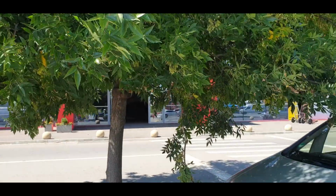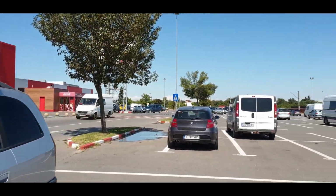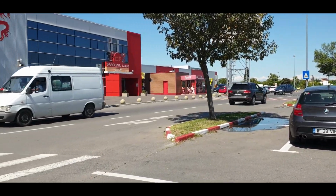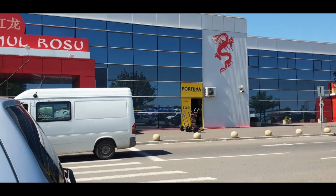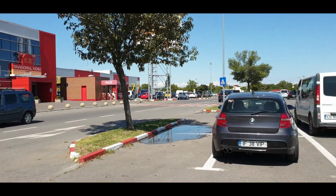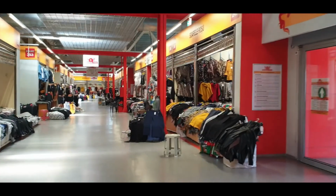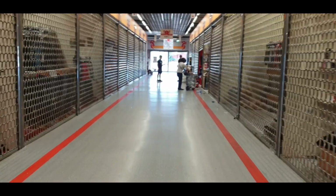And we don't know if we'll find something here or not. We'll go inside to see if somebody will sell something. But it's really crowded, I don't know why. Maybe because of the name. It's a very big area, very big. Mostly you can see the shops have closed, it's 2 p.m.